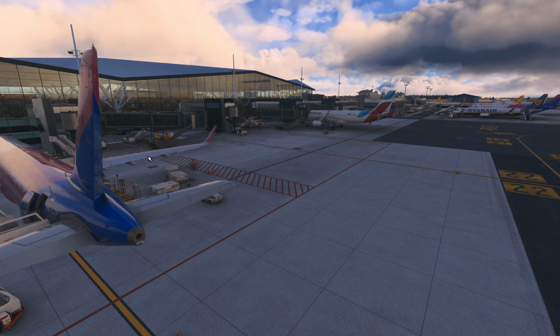So we are Wizz Air Wizz 1749 today. Why is that not working? 1749. Don't know what the cost index Wizz is, so we're just going to put 25. Our cruising altitude is 320. The block fuel is 8.6. That is loaded. We'll come back to that in a moment to confirm that those are the correct weights.